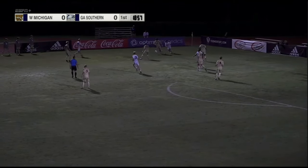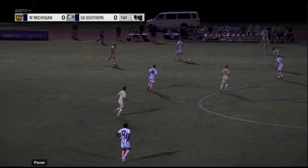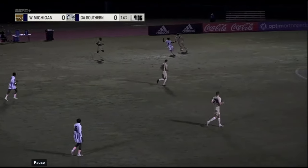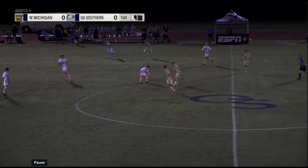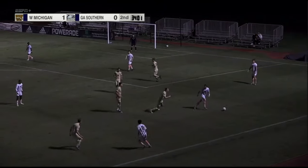Georgia Southern working into the attacking third. Good stand up from Fisher coming in for Charles Sharp. I don't know if you just saw, Jared, but Blankson wanted everyone to clear out. Wasn't going to get that luxury. We said at the beginning of the game, two Broncos on defense.